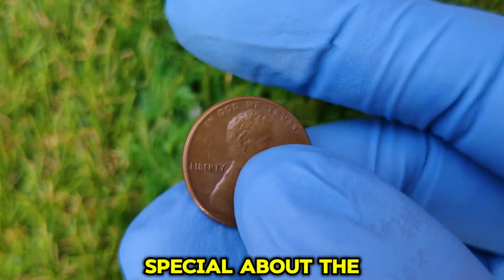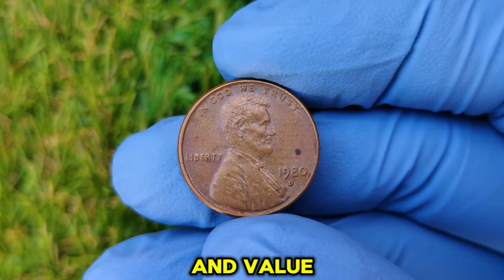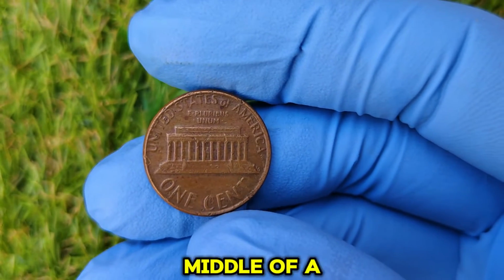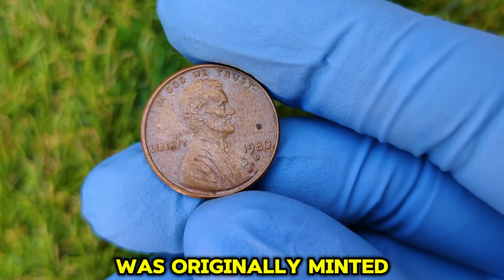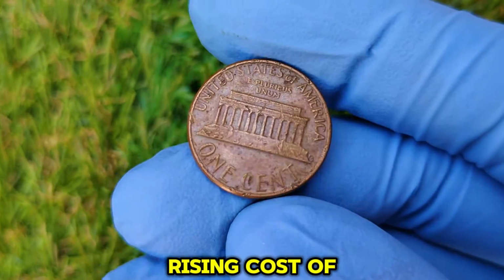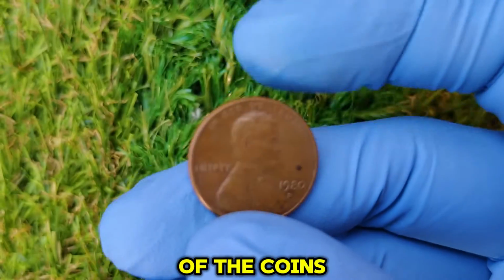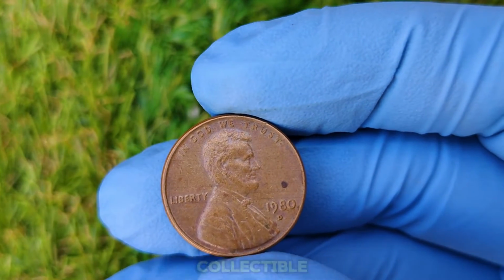So, what's so special about the 1980 Lincoln penny? To understand its rarity and value, we have to go deeper into its history and how it was minted. In the 1980s, the U.S. Mint was in the middle of a challenging period in coin production. The penny, which was originally minted from copper, was transitioning to a copper-plated zinc composition due to the rising cost of copper. The 1980 Lincoln penny is made from this new copper-zinc alloy, and while most of the coins were struck without issue, some were minted with unique features that would later make them highly collectible.